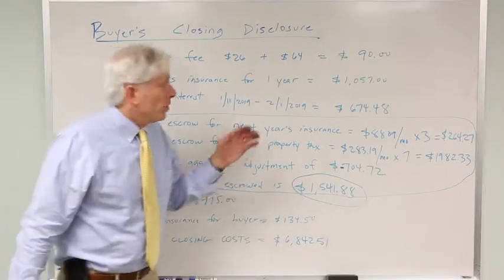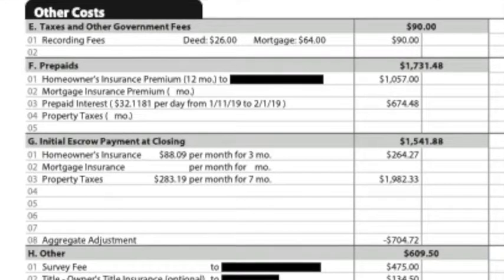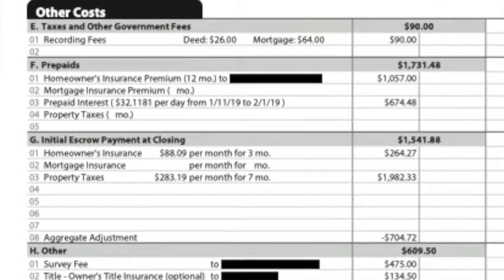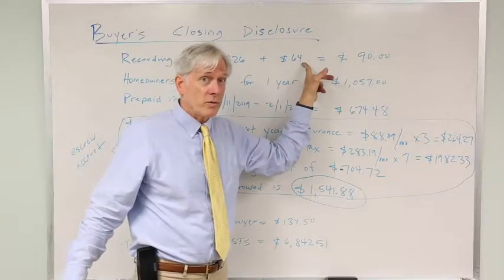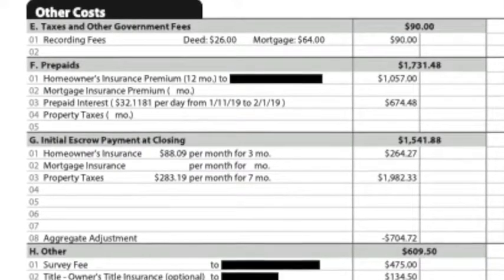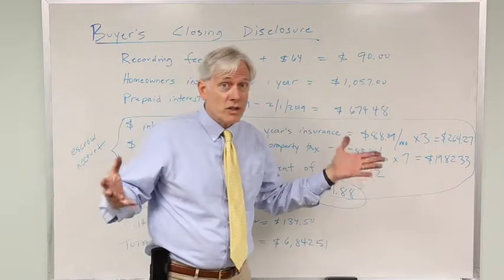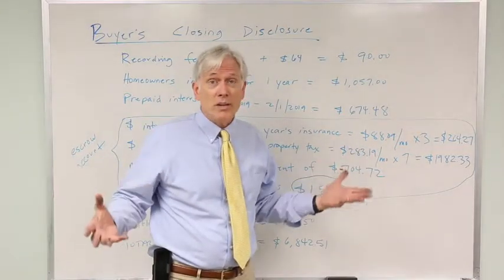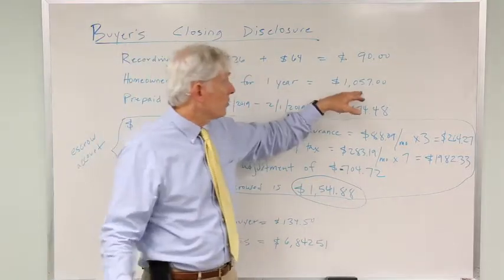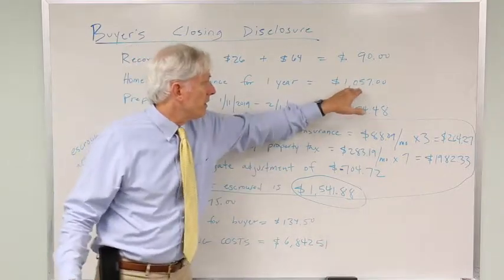Okay, we're getting there. We're now on the second half of the second page of the buyer's closing disclosure. We've got debits to the buyer of $90, that's $26 to record the deed and $64 to record the mortgage going to that county, in this particular example, Durham County. We've got a debit of $1,057 for 1 year of homeowners insurance. It doesn't have to be that number. It could be whatever insurance company the buyer wants to use, whatever their annual premium is for 1 year of homeowners insurance. So they could have shopped around. I have suggestions, and this number could have been a bit lower, maybe not as good of service, or not, this is debatable, but this number is variable.